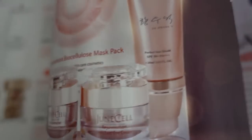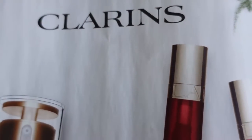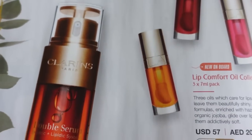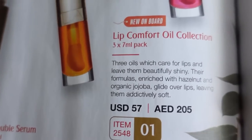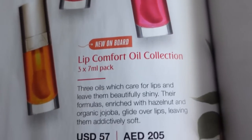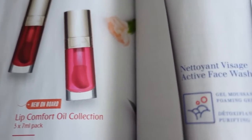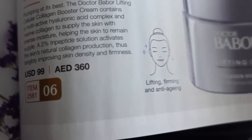I need to do some research on that brand, Clarins. Oh, by the way, speaking of Clarins, I thought it was pronounced Clarins. Apparently, it's pronounced Claron. But they have their double serum, which I use. And then the lip comfort oil. I love their lip comfort oils. You get a pack of three for $57, which is pretty good because I think individually they retail for $24. More Claron.